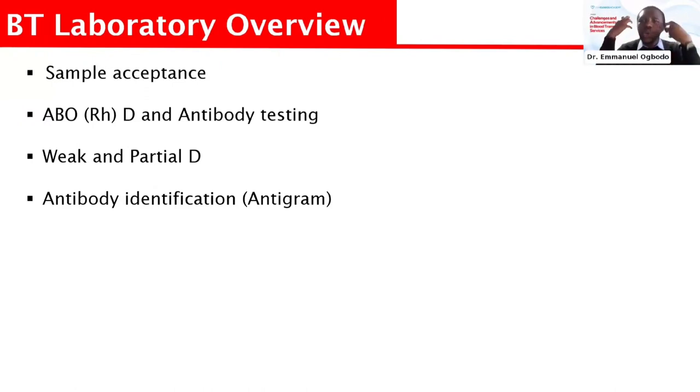We don't issue any blood to anyone, except in an emergency, we don't issue any blood without the person having both a historic and a current blood group. So this is how we monitor that.